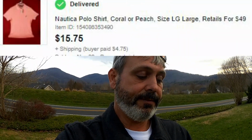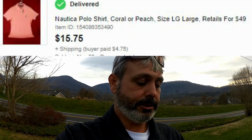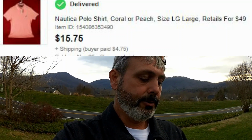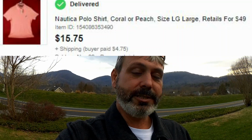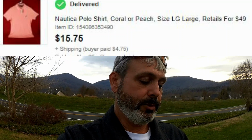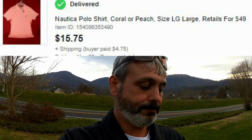This next one is a deal I negotiated on. This Nautica Polo t-shirt. And that was $15.75 plus shipping. That one was purchased, ooh, I need to update the chart. We'll do that next. But anyway, that one was purchased retail arbitrage, obviously. And I think it was about $7. So with that one, we're at about $6, $7 profit max.